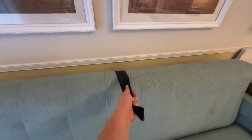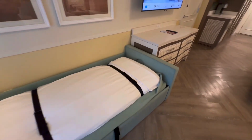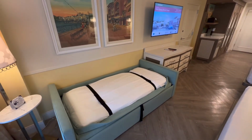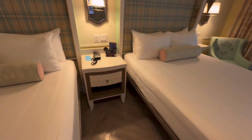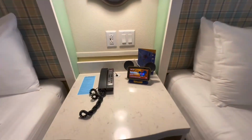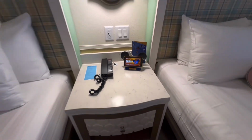And a 5th sleeper. So this is a true 5th sleeper because it pulls down for a twin-size bed. And now this room does sleep 5. One last look. Oh, and I forgot to mention, there is Hey Disney at every Disney resort, which is Disney's version of Alexa.